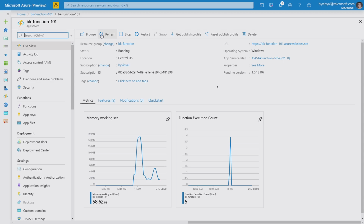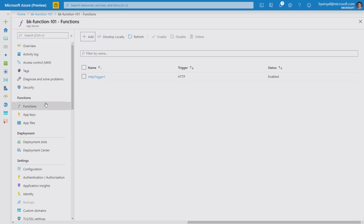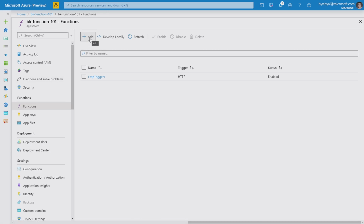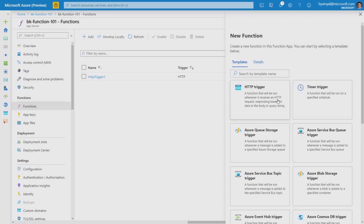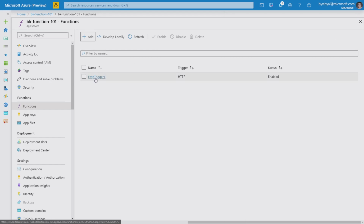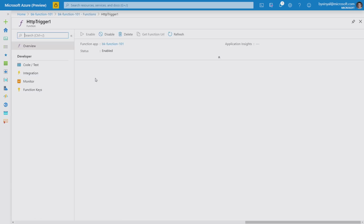And there's a couple of new things that have been added that are function specifics. So we have your function list. And this is basically where the more interesting stuff comes in, right? If you want to add a function, you add it from here. You get the list of templates that you can create. The simplest one, HTTP trigger. You get the details, and then you can go create a function. I already have an HTTP trigger function, so let's take a look at what that looks like.